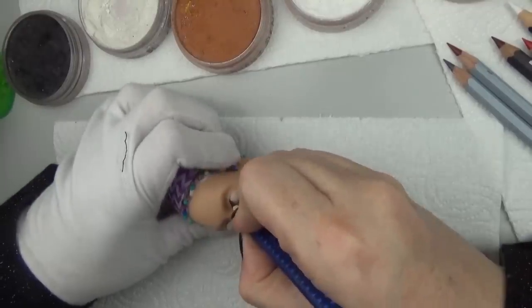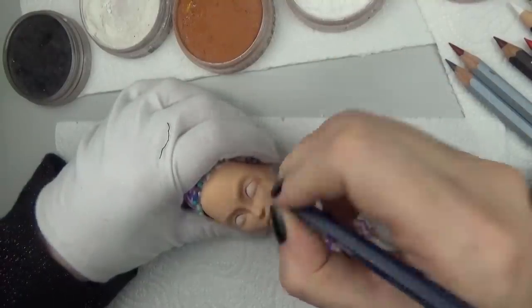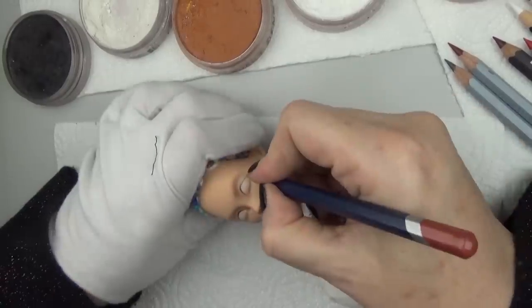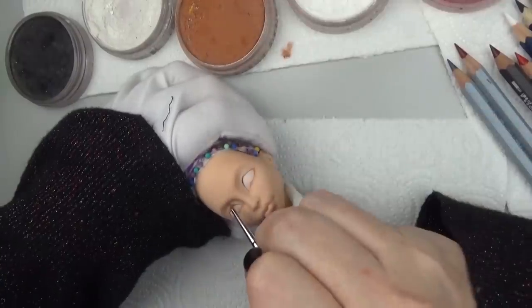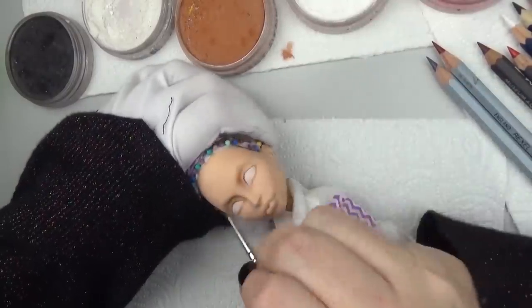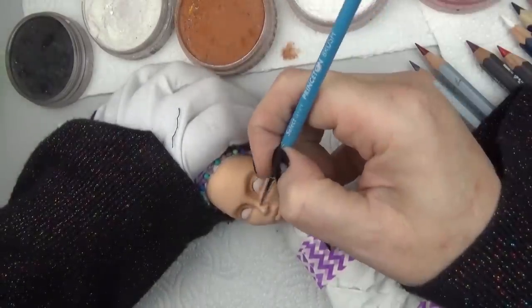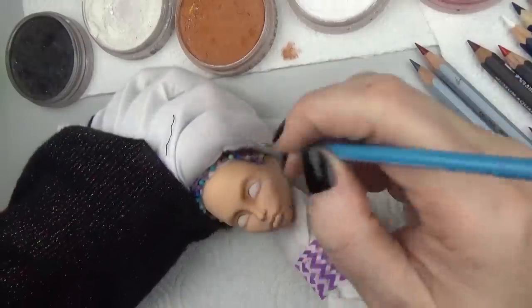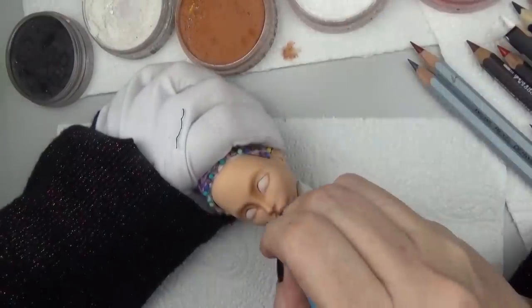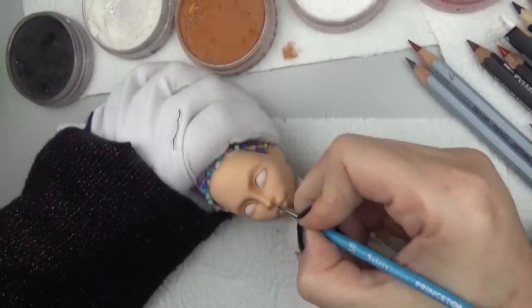So I start out by giving her about 4 or 5 coats of Mr. Super Clear and letting that dry for about 20 minutes. And then that gives me a nice tooth to start with. I shape the eyes first with some white Derwent watercolor pencil, and then once I'm confident with the shape, I start adding in the upper lid and lower waterline. And now I'm doing some shading with a mixture of different shades of browns and peaches for the shading of my pan pastels.